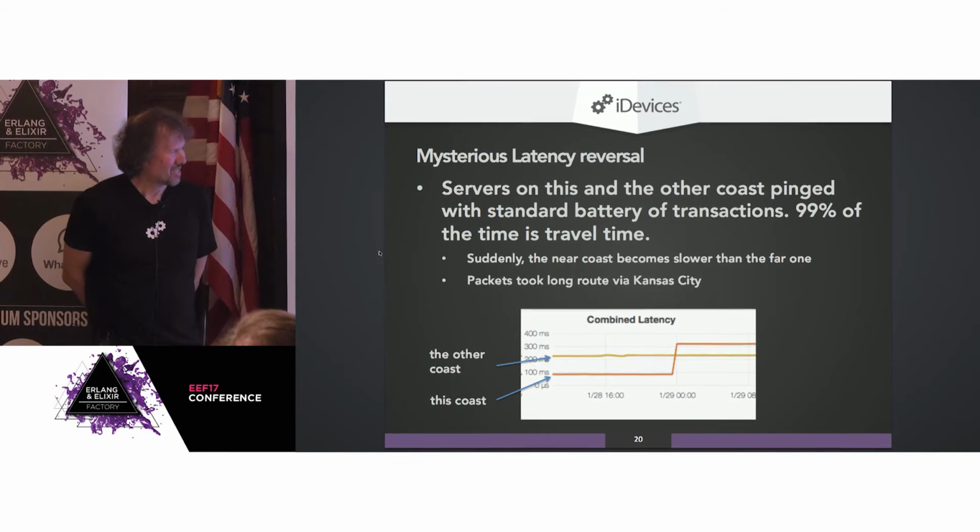And what happened is that we just saw that the near coast curve went all the way up, and we had no clue what was going on. So then we isolated the backbone provider that was involved in this, and we started to do trace routes. As we found out, the fiber was cut between, I think it was between Seattle and the Bay Area, and they had to reroute. They rerouted through Kansas City. So we were quite surprised when we saw our packets going through Kansas City between these two machines, but that was the cause. And actually the provider didn't think we were going to notice, so they apologized later on. And I think from now on they are going to tell us ahead of time when things like this happen.